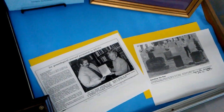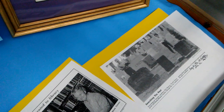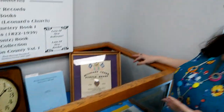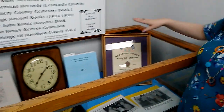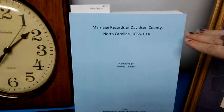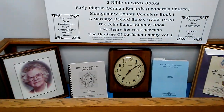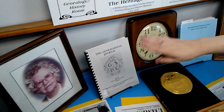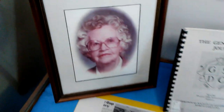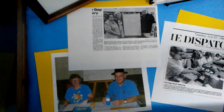We do have the Searching the Past. These are the people that put together, some of the people that put together the cemetery books, where it wasn't computerized. So they went out and mapped and plotted and recorded by hand and walked these cemeteries. Our newest publication is the Black Marriage Records of Davidson County, 1866 to 1938. And we just published that last year. So we're really excited about that volume. We have Ruth Stoner, one of our historians and major contributors to the Society and the Genealogy Room. And some of our memorabilia that we have here at the Genealogy Room.